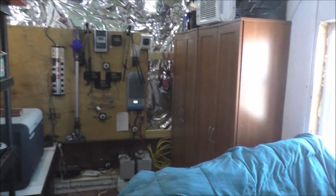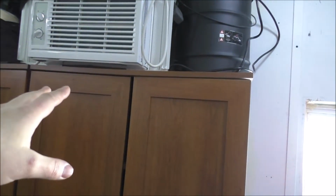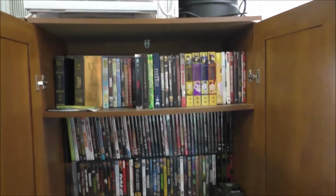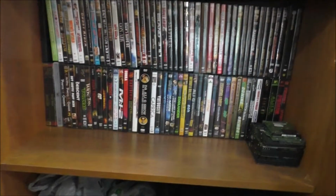Now look at that guys, isn't that a little prettier at the off-grid tiny house? So I still got a little bit of space in here just to get in there I guess if I need to. But I had to lift the window air conditioner off because that's the heaviest thing on this thing, just to move it. But all my DVDs are accessible now, a hell of a lot better, and old game console systems and some other stuff. Yeah, so not too shabby, not too shabby at all.